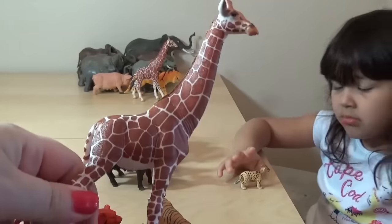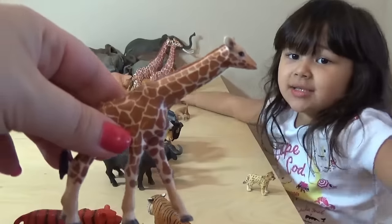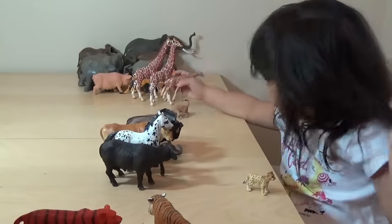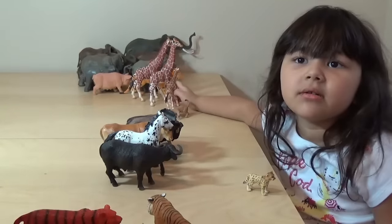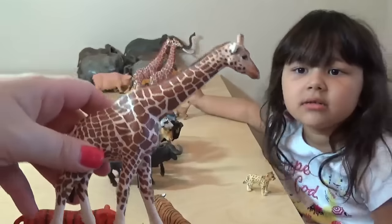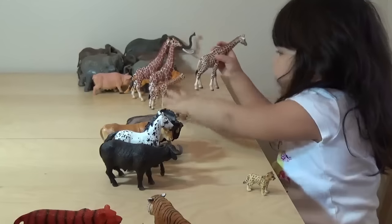Okay, we can. Who is this? That's a giraffe. Yes, that's a female giraffe. Hey, that's a small one. Yes, we have so many giraffes that you're not going to believe. Do we have a bigger small cub? Okay, this is another female. Yes, we have so many. Let's show all the giraffes we have. Big or small cub? Yes, we have.